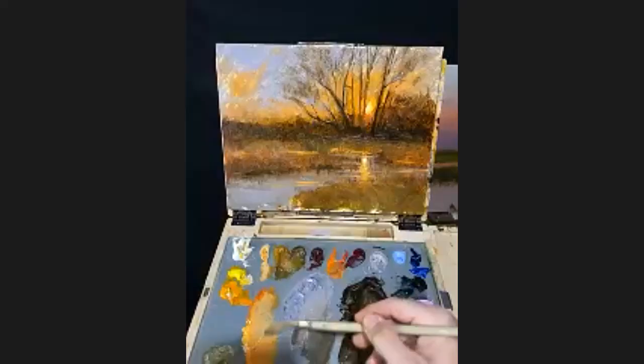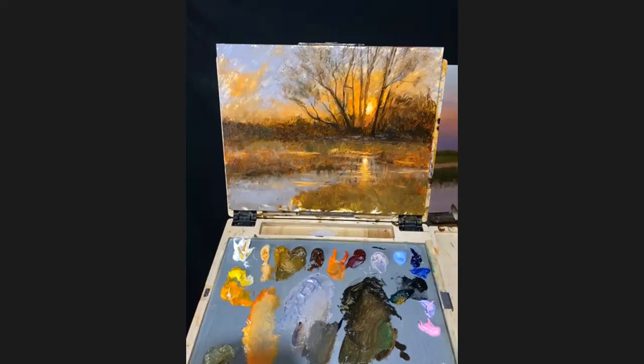Do you varnish them? Yes, I do. I use Gamvar. I use the gloss Gamvar. I don't use the matte one. I've had some friends use the matte one and it hasn't worked out so hot. But it will be a little shiny. But that's what I use. I use the gloss Gamvar.